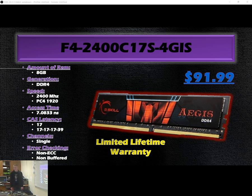Okay, so this is our slowest RAM yet, right? Not only does it have an access time outside of our other ones, you're probably only going to see off by one, but we had 15 and 16 before. This one's CAS latency is 17, so the same speed RAM just dropped down. That's the highest time, over 7 nanoseconds, or over 6. Everything else has been 5.